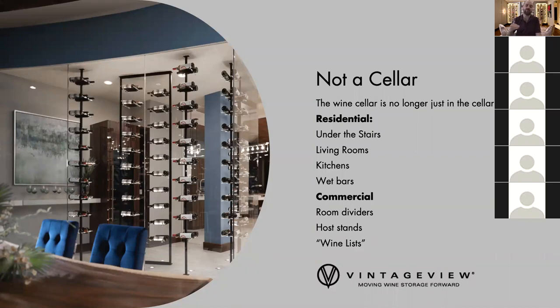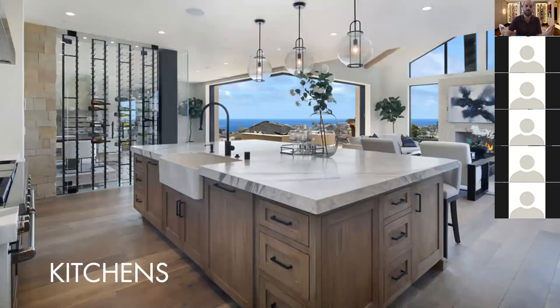You name it. If you use common sense, again, the stuff that we cover a lot in our active versus passive cellaring course, these wine rooms are being put anywhere you can smartly do it, right? They're in just about any room that you want to engage with. And that's the point of these elements. People love their wine and restaurants love the customers to see the wine. So it makes a lot of sense that you bring it to where the people are congregating.